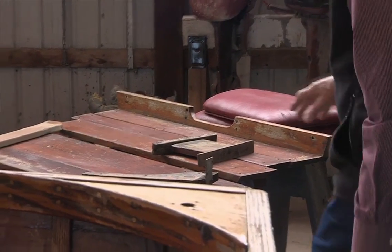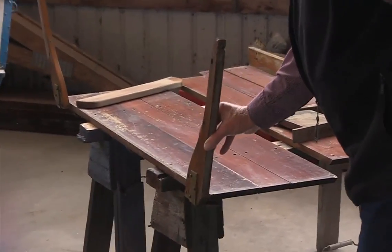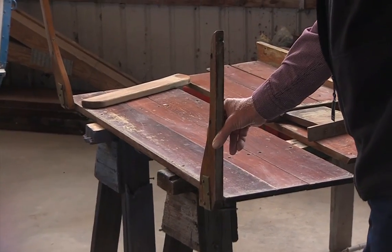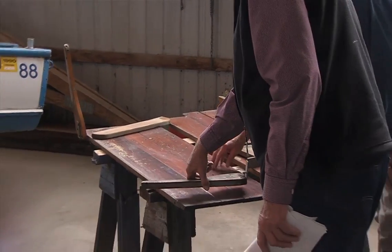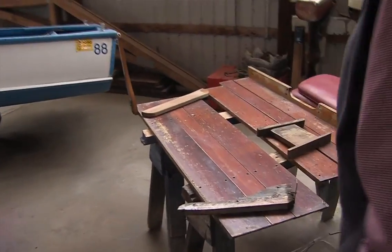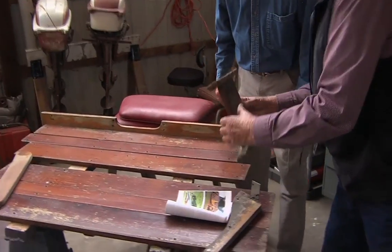This is the front seat, and these are the side braces along each side of the seat that will fasten to the side of the hull. And these are in good enough condition. They need to be sanded and varnished, totally, but you can reuse them. This is kind of interesting. Oh, that's rotten too.